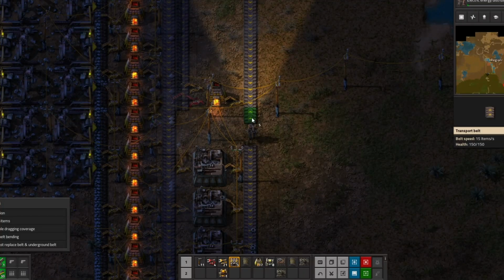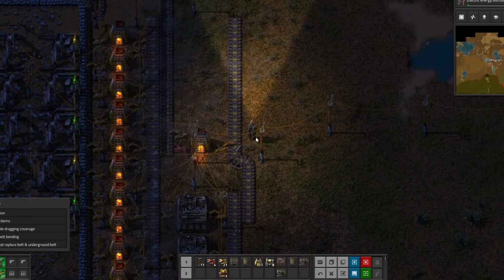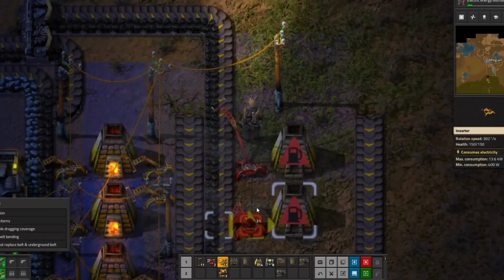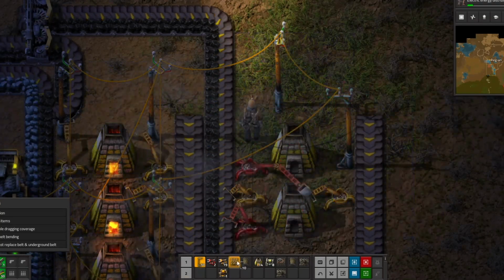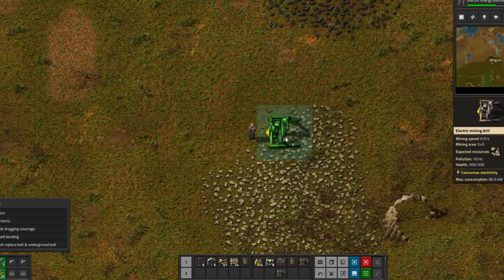Let's expand the entire steel making operation. I will, first of all, connect the steel to a branch of the main bus. Then, expand the entire operation by adding 3 more furnaces, which results in 400% output. I will now set up the stone brick automation.